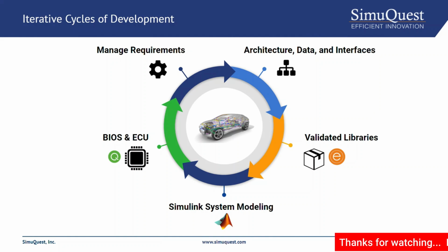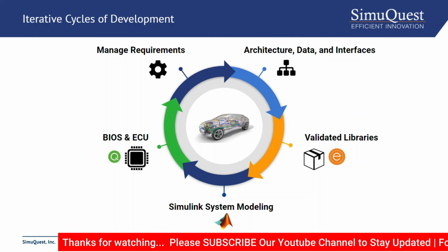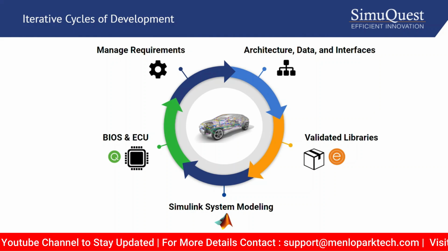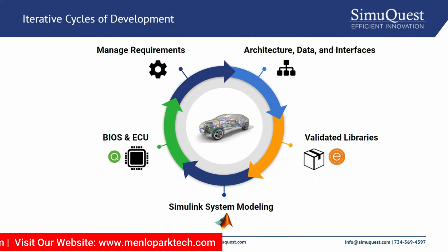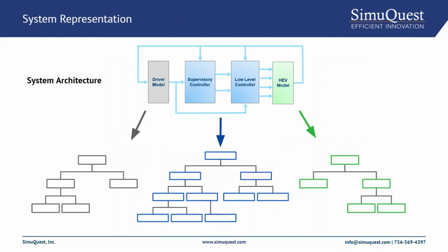But note the light blue section of this cycle that follows requirements. The elephant in the room is how to keep all artifacts of development consistent, and especially the overall structure or architecture and its interfaces and data, as individuals and teams collaboratively develop a complex system. Referring to our earlier hybrid system model schematic, we see that each part of the subsystems can be represented as a functional decomposition of its architecture.